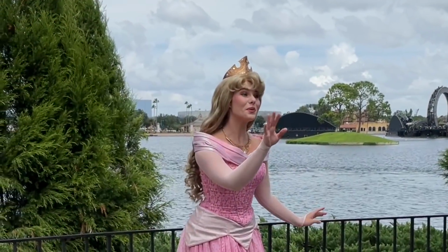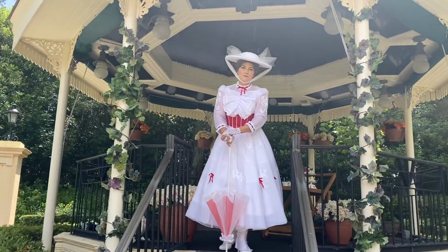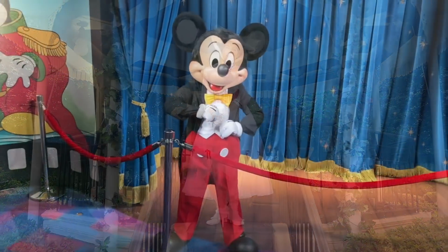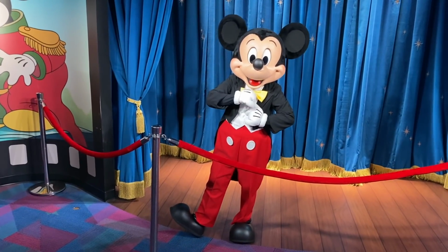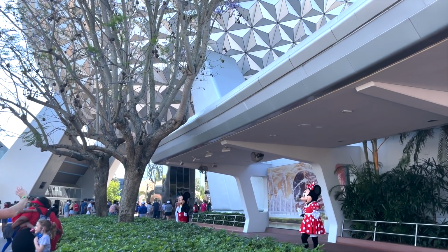Aurora wanders around outside France and Morocco pavilions, as does Belle in her lovely blue and white dress with her book. In the UK Pavilion, Mary Poppins and Alice take turns greeting guests around the tea caddy and the tucked-away gazebo. Looking for Mickey Mouse? He likes to hang around at the Disney and Pixar Short Film Festival, which isn't too terribly far away from Journey into Imagination with Figment, and sometimes you can see him at the front of the park as well.